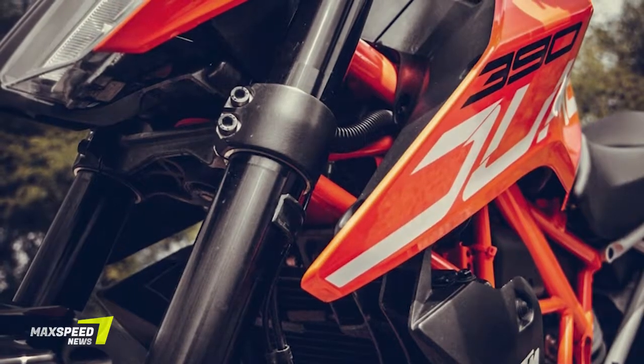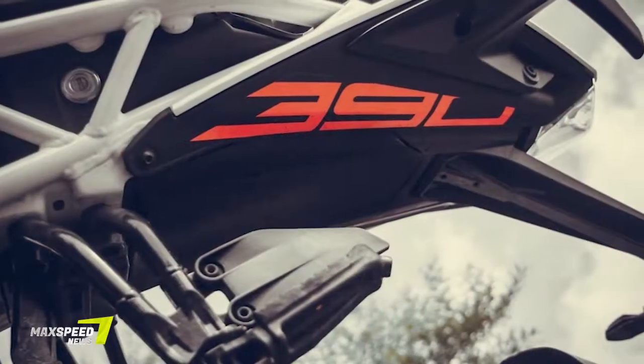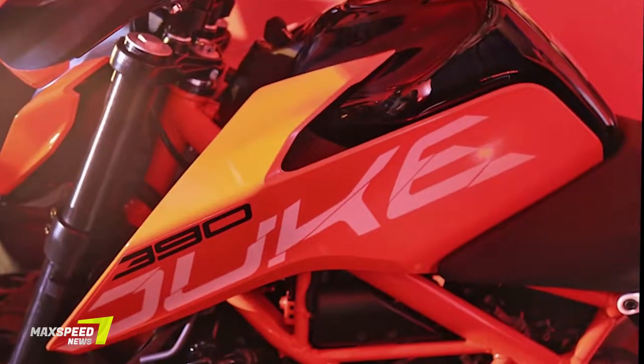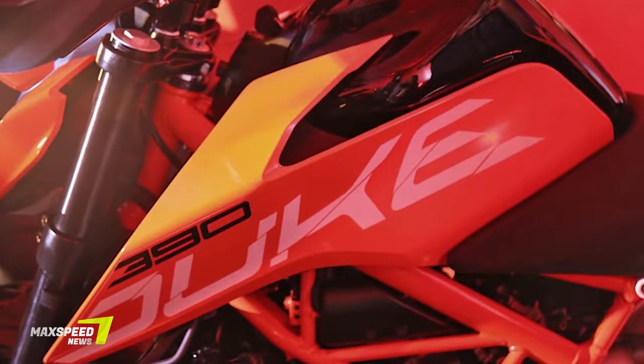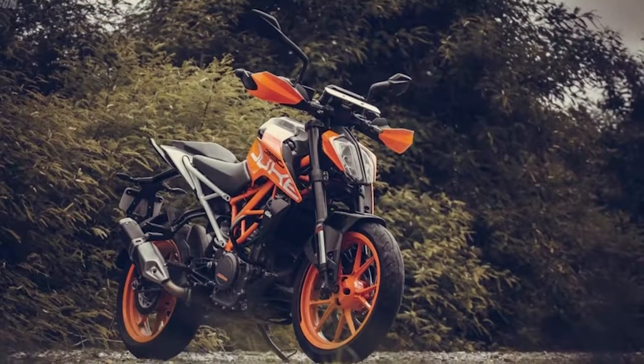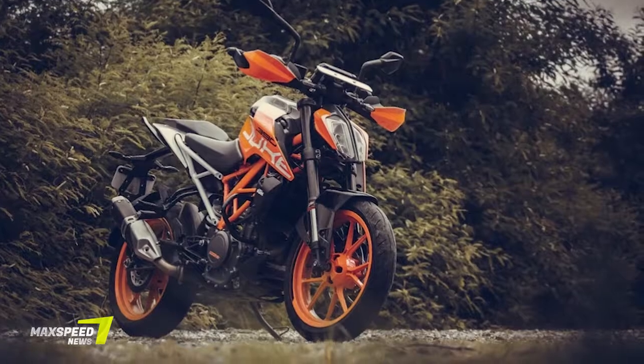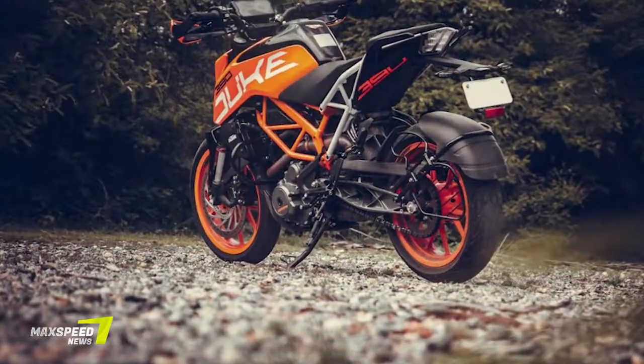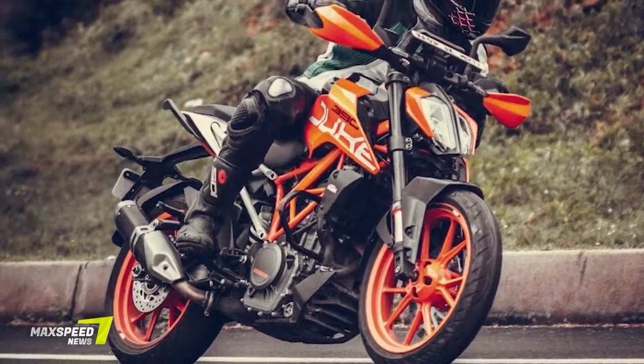Clutch effort is light, the engine pulls cleanly from low revs, and gear shifts are light. The clutch's slipper function makes ill-timed or aggressive downshifts nearly foolproof. The Duke excels at squirting through the tight confines of urban traffic, and it has plenty enough power to cruise at 80 per while its counterbalanced engine keeps vibration levels from becoming oppressive.